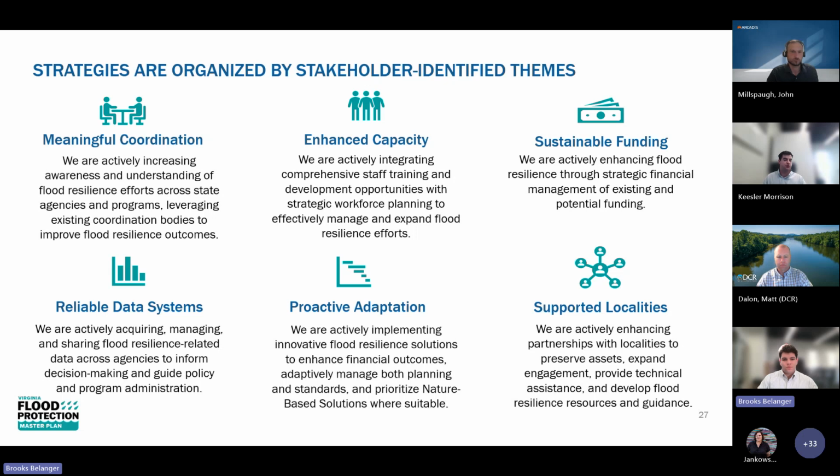Reliable data. This is crucial and something that we've heard a lot about from stakeholders. This is about having data that's accurate, that's consistently up to date, data that is effective, and data that is accessible. Something that we hear a lot is there's so much data out there. We don't know what to use. We don't know how to use it. And so making it applicable and accessible for people to be able to use. That's going to be something that you see a lot of in our draft solutions as well.